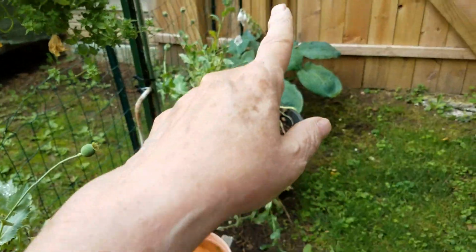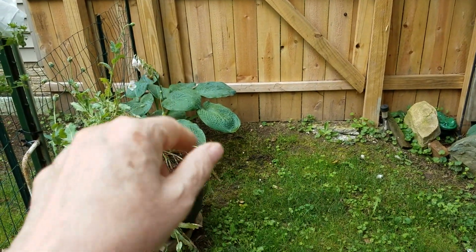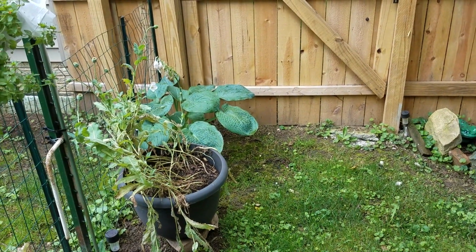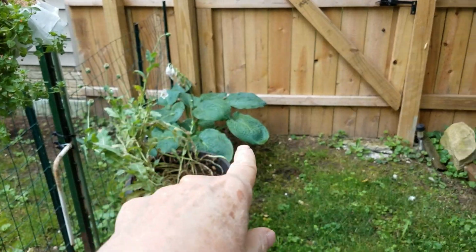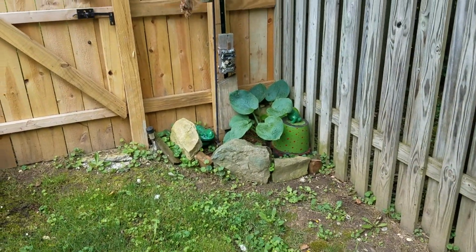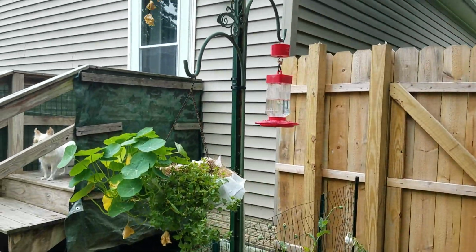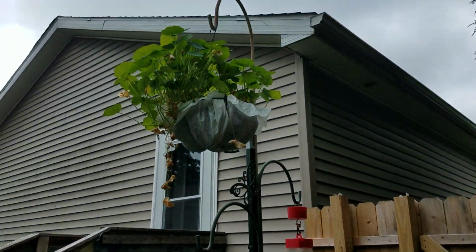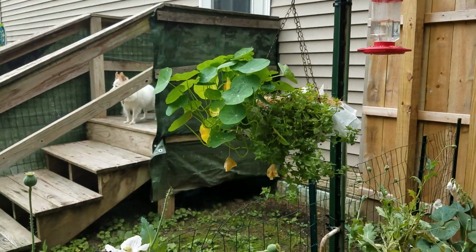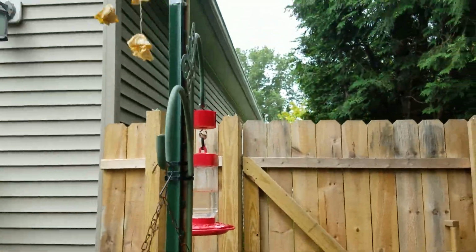And the second one, hollyhocks. Oh, not hollyhocks. Hosta plants. And they have a little frog thing over here. Hosta plants. Birdhouse. Nasturtium. They're kind of getting blooming up there a little bit. Kind of got hit with the heat a lot.